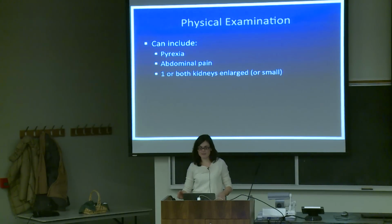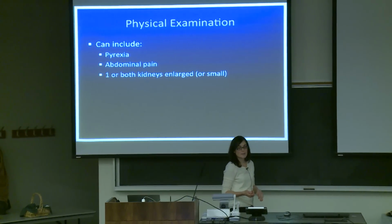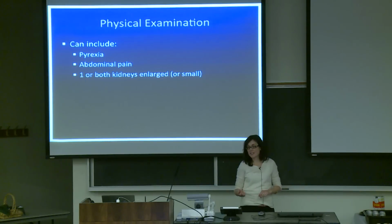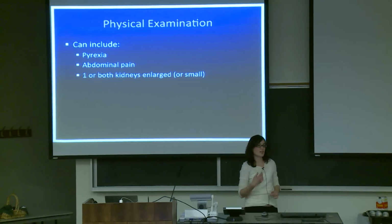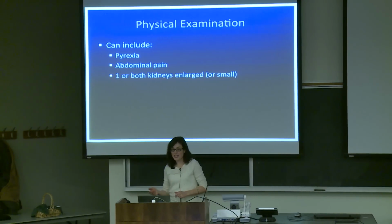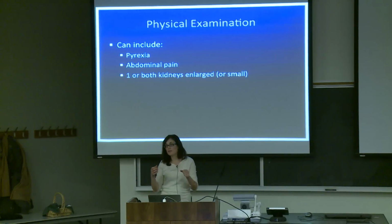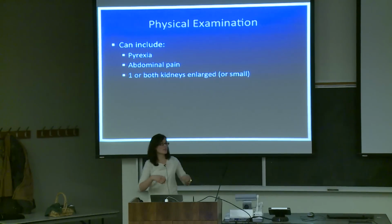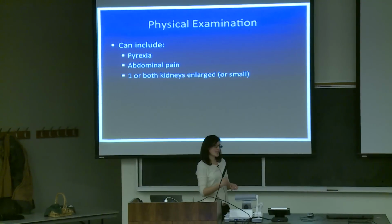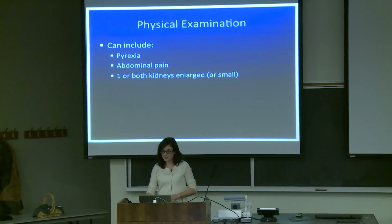For physical exam, again, depending on how symptomatic these patients are, might have very few clinical signs. In other cases, we can have elevated temperature, especially if we start to have infections associated with these nephroliths or ureteroliths. Abdominal pain, again, could also be appreciated. And one or both kidneys can be enlarged, especially in the acute phase of more complete obstructions, because those kidneys start to develop hydronephrosis or acute kidney injury. In very chronic cases, when chronic kidney disease starts to take over, potentially one or both of those kidneys could also be quite small.